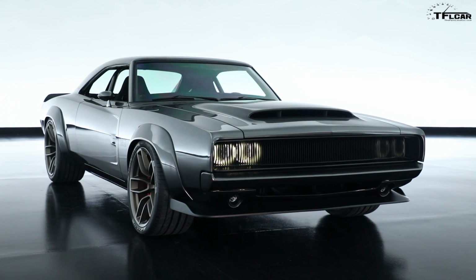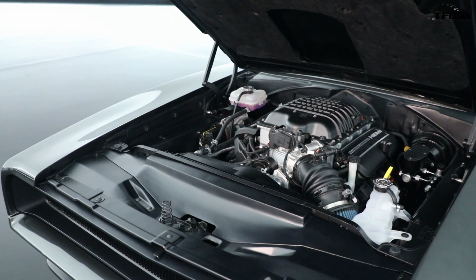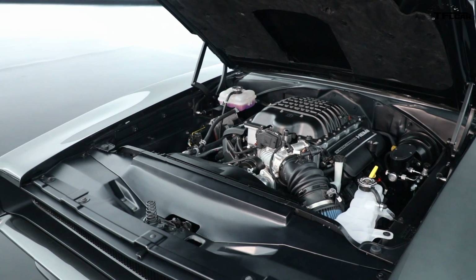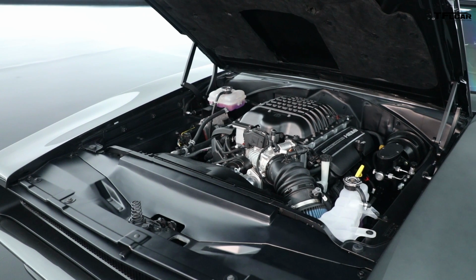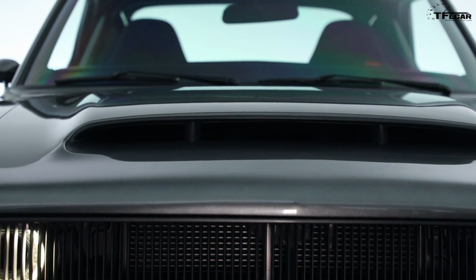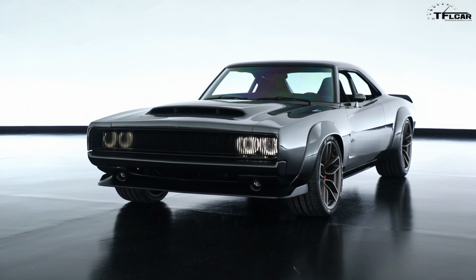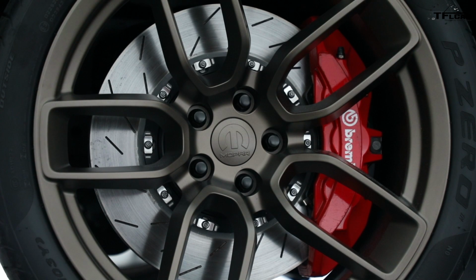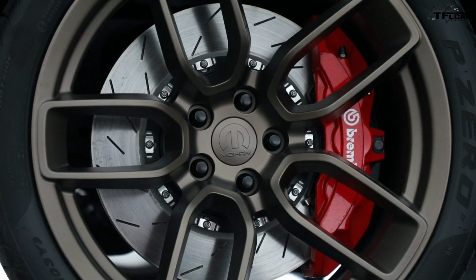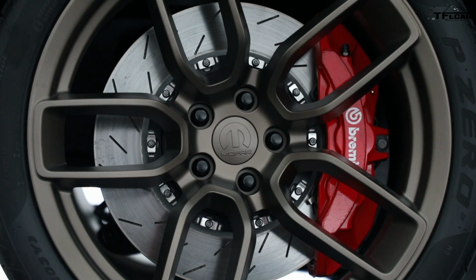The main focal point of this concept is that Hellephant engine under the hood. However, Mopar added some custom touches that incorporate elements from Dodge's modern Challengers as well. There's the supersized hood scoop from the Dodge Demon, a wide body kit a la Hellcat wide body. The wheels should also look familiar. Those are taken directly from the current Challenger Hellcat, though the rears have been upsized to 12 inches wide, so you can have a fighting chance of putting down all 1000 horsepower.